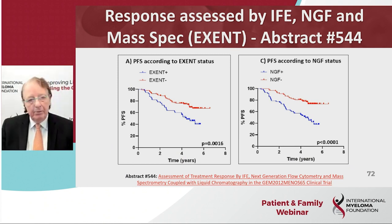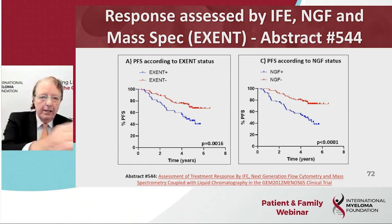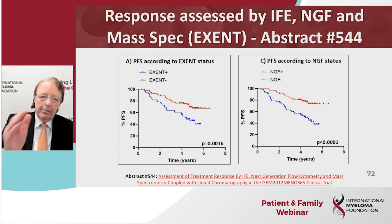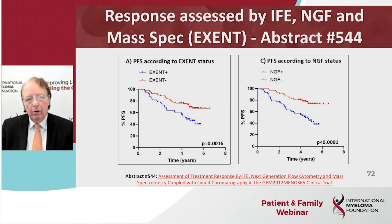Now, just in passing, we've just finished the ASCENT trial, which is the US trial, which is DARA plus KRD, and the results look like they're even better, and those are being submitted to the upcoming ASCO meeting a little bit later this year. The other testing that is being done in those studies and across the board is mass spectrometry using a test which is now called EXENT, and this is something like an MRD test where you look for low levels of the myeloma protein in the blood. And you can compare that with MRD testing in the bone marrow, which is called NGF. So you can look at the blood, and then you can look at the bone marrow.